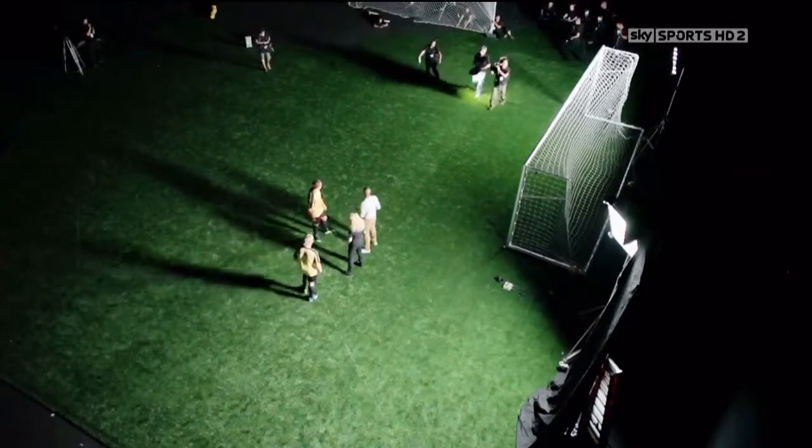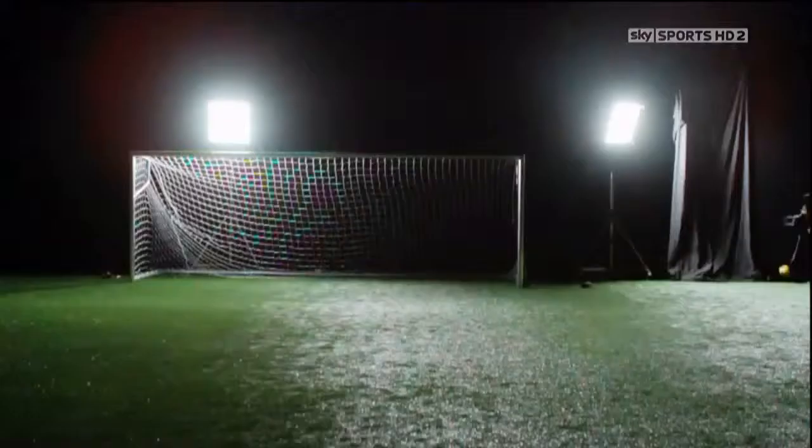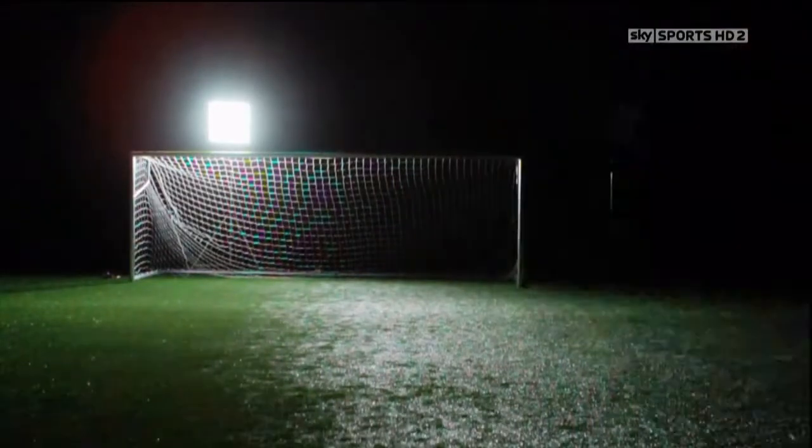But what if the conditions are very far from normal? Can Ronaldo still hit the back of the net if all the lights are turned off and he's in complete darkness? Okay, what we're going to do, we're going to have Andy feeding the balls in as if it's a cross, and then sometime in the ball flight, the lights are going to go black, so you won't be able to see anything at all. We're expecting you to be able to put the ball in the goal. That's what we're hoping will happen.